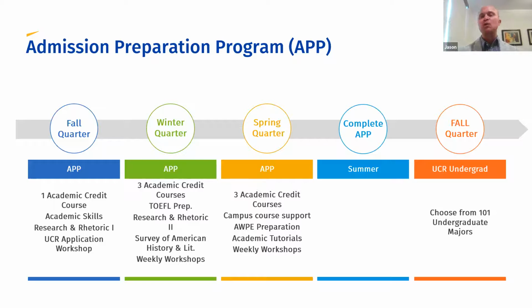But this is also the quarter where you learn about your admission to UCR or any of the other universities that you've applied for. So it's the culmination of your year, the academic preparation, the friends you've made from around the world in the US, the experiences you've had on campus, but you also get that admissions decision in this spring quarter. So it's a really exciting part of your academic journey.